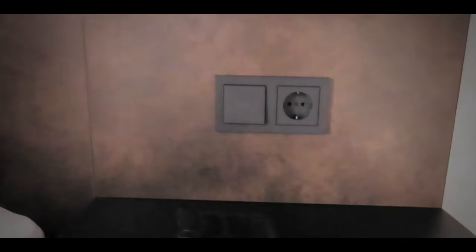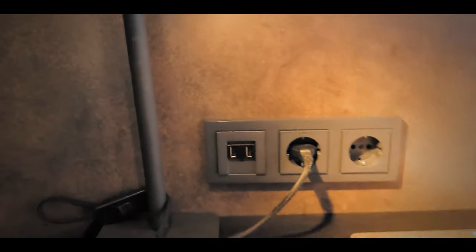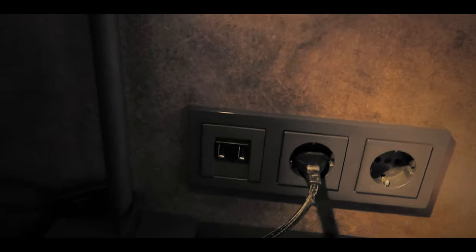Got plugs by the bed, and you've got another one on this side, with an iron and an inbuilt ironing board. And we've got a great little desk, USB chargers, always a plus point.